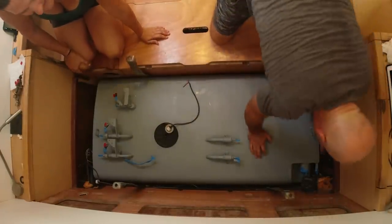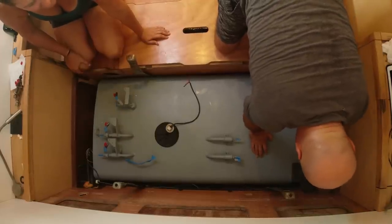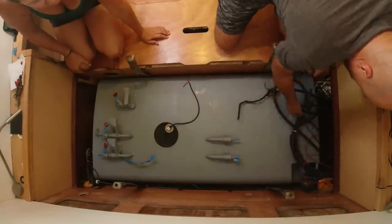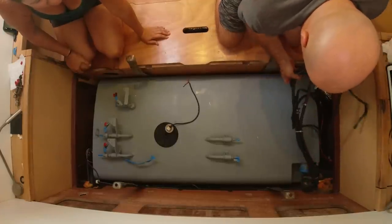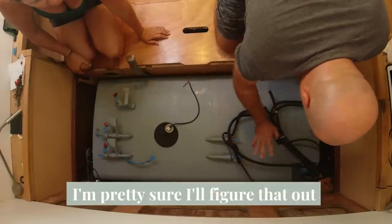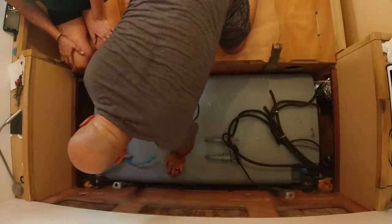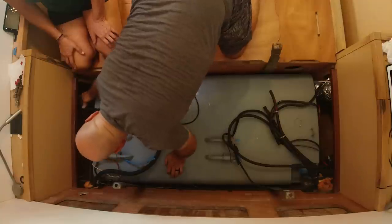So now what we've got is these hoses here, all of this jazz, just on the top. Turn lines. Pretty sure I'll figure that out. Oh God. All right. This is the vent line over here.